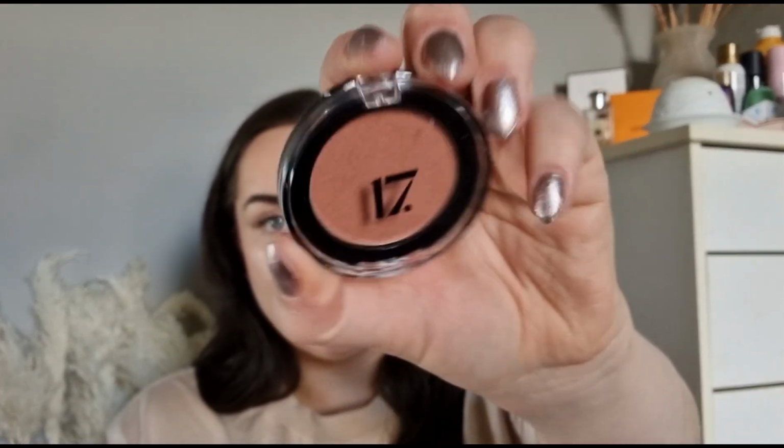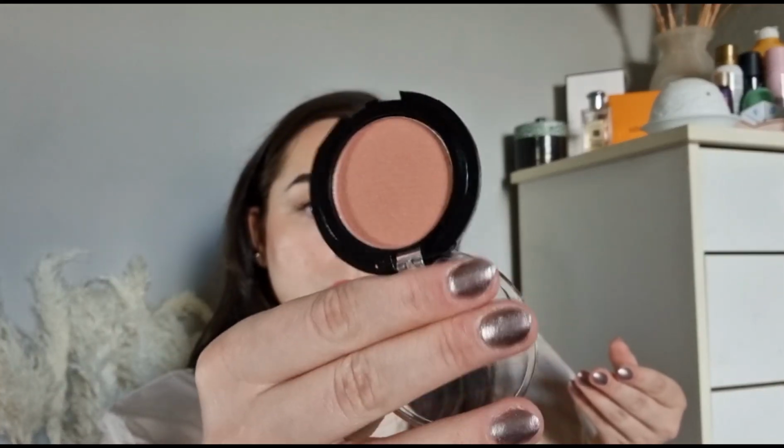Day number 11 is a powder product, I think, because it feels like one. We have got a limited edition highlighter. This is a dark highlighter. I feel like you could use it as an eyeshadow, but it's definitely quite dark. Not for me, a bit dark, and I don't need any more eyeshadows in my life. But you could use it as an eyeshadow, so it's not a bad day at all. So that's day number 12.